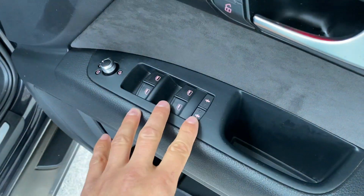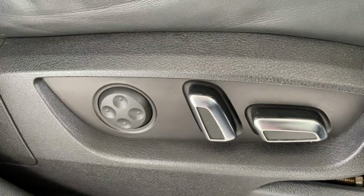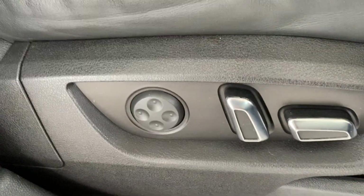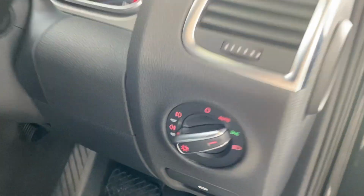The electric windows, child lock for the rears, electric boot release, your S-line trim, sill plate, sorry, and then your electric seats. Automatic lights, as you can see there, handbrake.